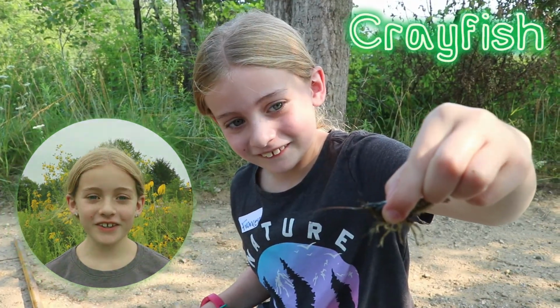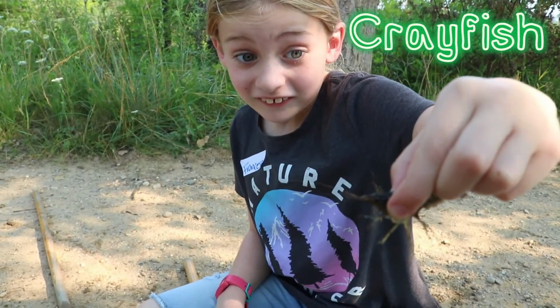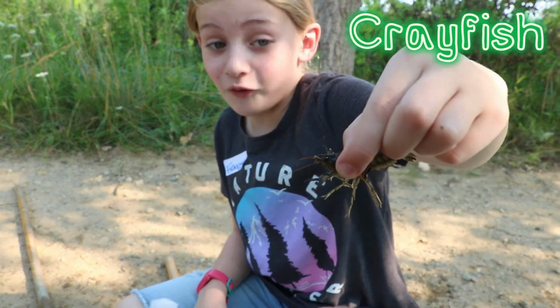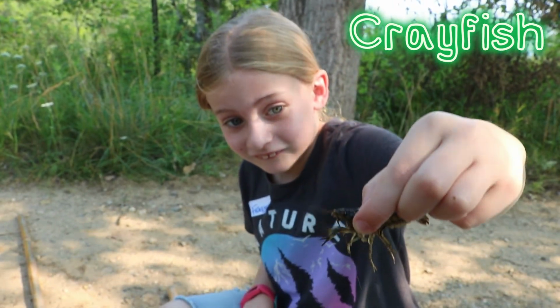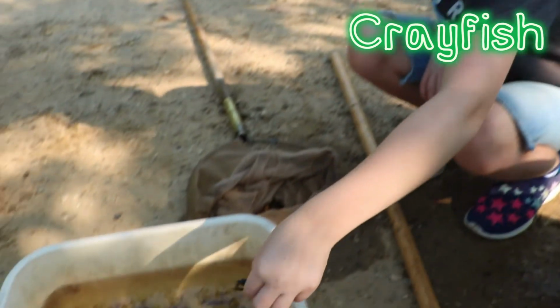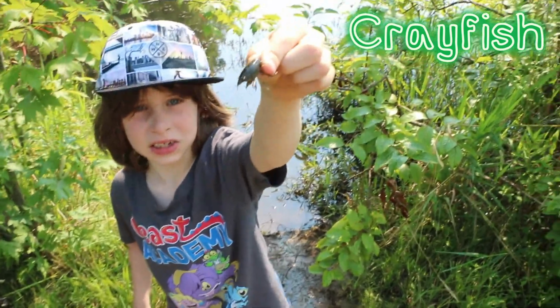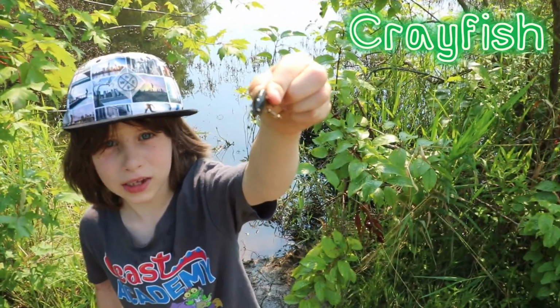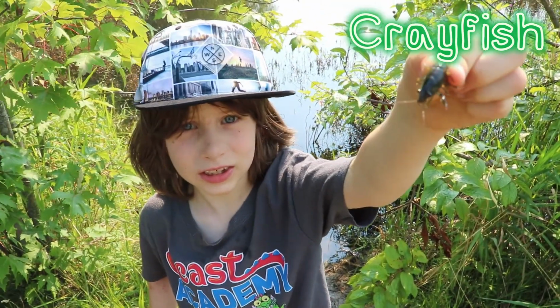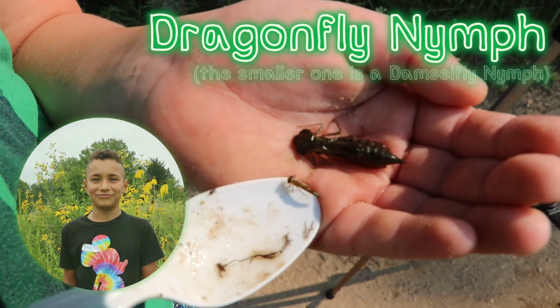This is a crayfish. What do you think of that? I love it. Is he hurting you? No, I just want to take it home. This is what I got. What is it called? A crayfish. Cool. This is a dragonfly nymph.